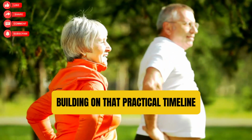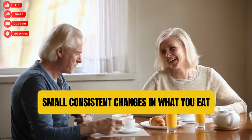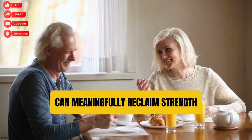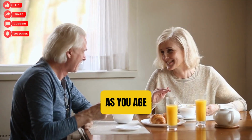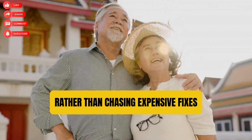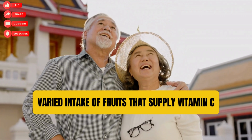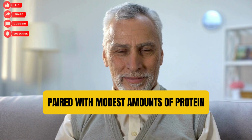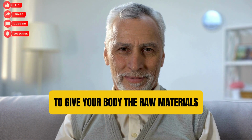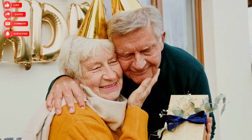Building on that practical timeline, the central message is simple but powerful. Small, consistent changes in what you eat can meaningfully reclaim strength, steadiness, and comfort as you age. Rather than chasing expensive fixes, focus on a daily, varied intake of fruits that supply vitamin C, proteolytic enzymes, antioxidants, and circulation-supporting nutrients, paired with modest amounts of protein, to give your body the raw materials and tools it needs to rebuild and protect collagen.